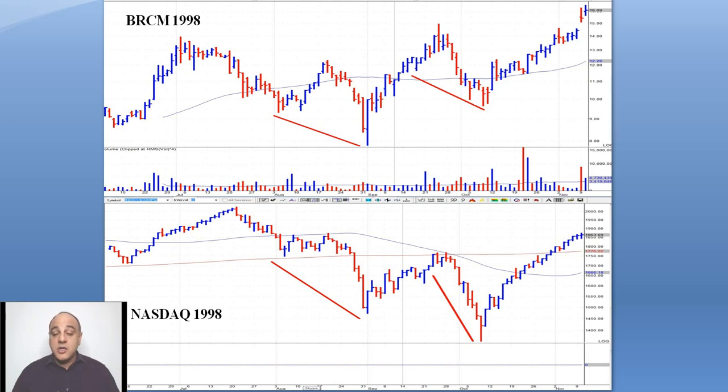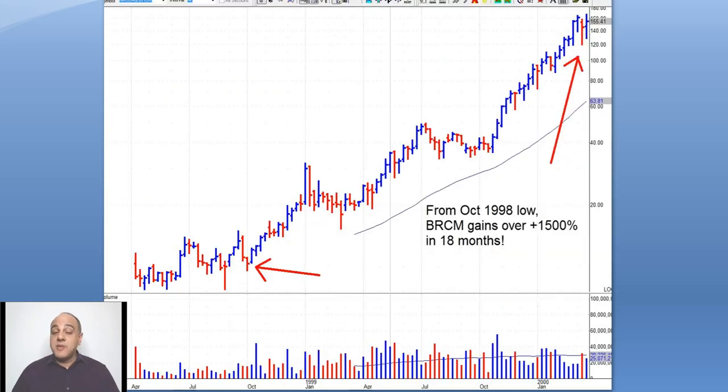It's a daily chart of Broadcom on the top, and you can see on the right-hand side when the market went on to make a lower low, Broadcom held up pretty well and didn't make that low. And you can see from the next slide, from that point, it went on to a huge gain, 1,500% in 18 months. Now, some people will say this was the dot-com era, but I'm going to show you other examples of other eras where these types of powerful moves have happened. And once again, whether you're a short-term, medium, or long-term trader, you had a great idea for idea generation to possibly trade or own this stock.